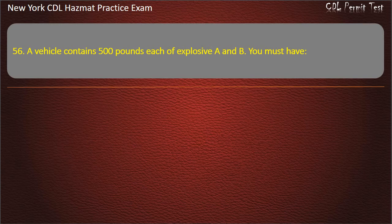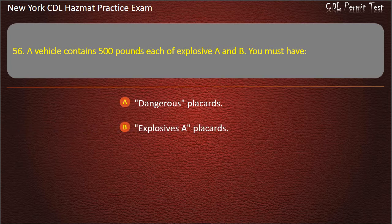Question 56. A vehicle contains 500 pounds each of explosive A and B. You must have dangerous placards, explosives placards, blasting agents placards. Answer. Explosives placards.